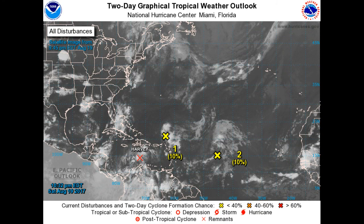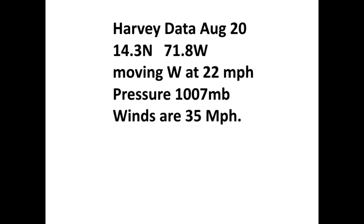Our next graphic up is going to be our satellite photo, and you can see there's the remnants of Harvey out there. The yellow X to the left above the islands is 92L, and the yellow X out in the middle of the Atlantic is just a tropical wave that's expected to not affect the mainland at all.